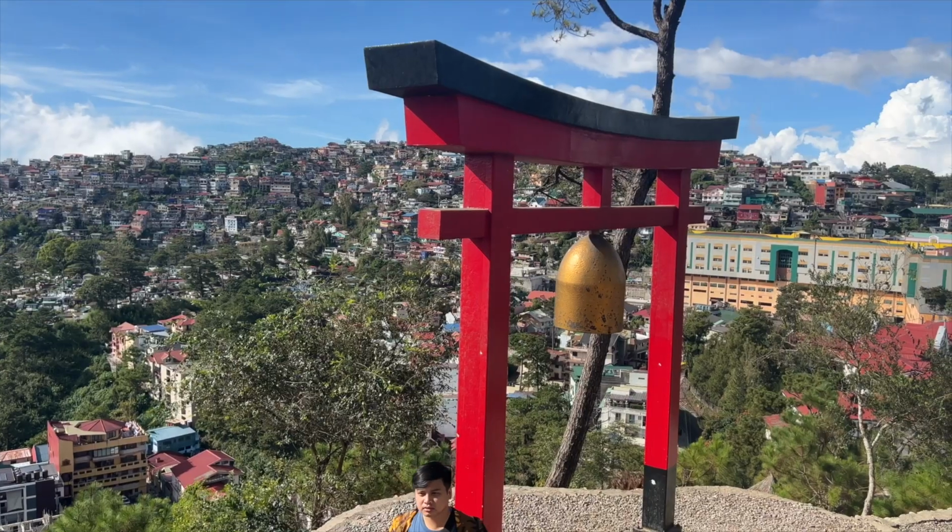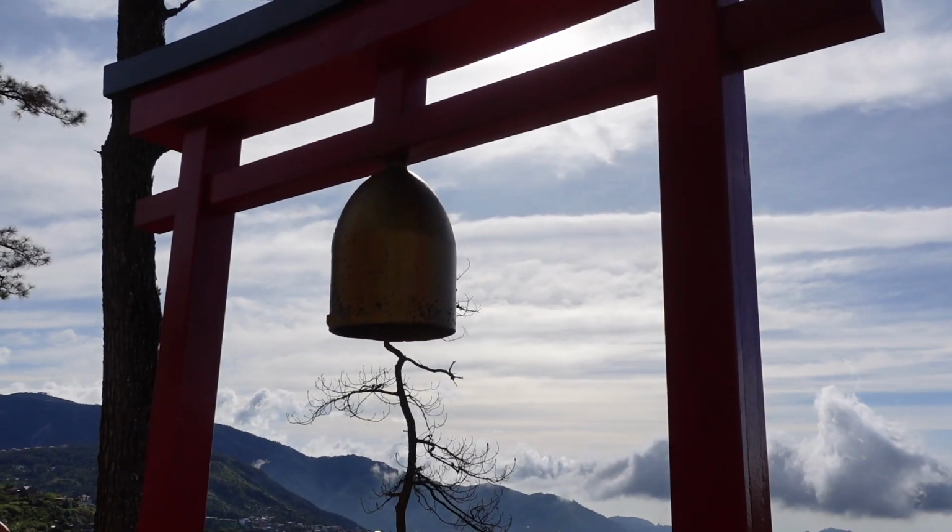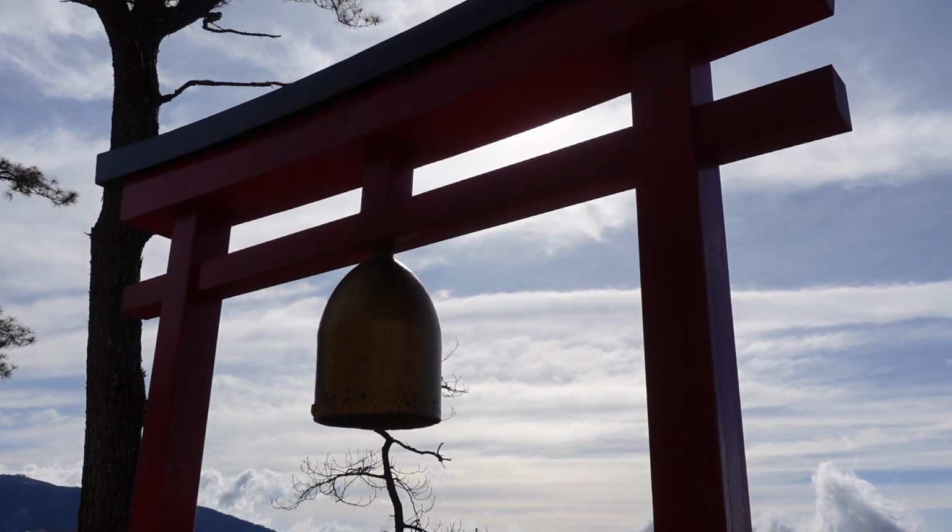Amazing. Quite interestingly, there is a bell that's made out of an exploded American bomb. The Americans bombed here, thinking the Japanese were here, but they had already moved somewhere else.